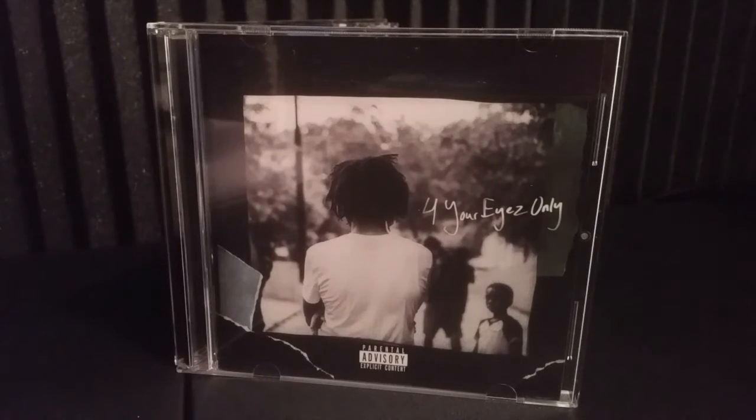So For Your Eyes Only originally came out December 9th, 2016. It's not the longest project, but there's nothing wrong with that. It's definitely compact with a lot of quality, which I appreciate. It clocks in at 44 minutes and 32 seconds. And the overall artwork of the CD was handled by a collective of artists, like we've seen with plenty of other CDs that we've explored in these videos.